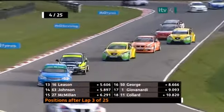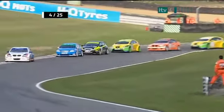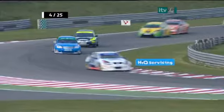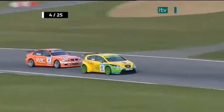Shedden in third. That's Matt Neal almost on the grass on the exit of Druids in the Vauxhall, but he tucks back in again, just ahead of his teammate Andrew Jordan. But fourth place at the moment is Dan Eves. Fifth place is Colin Turkington in the RAC car. Right behind them is Adam Jones. So both those Cartridge World Seat Leons are going well. There's Dan Eves in his one, and behind him Adam Jones trying to get up the inside of Turkington.